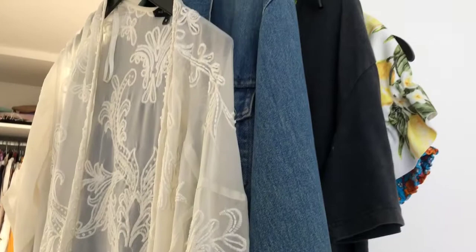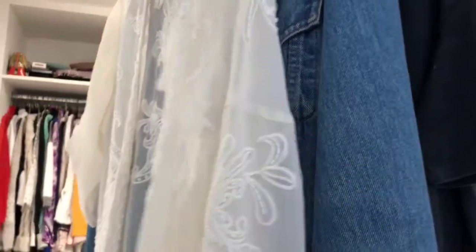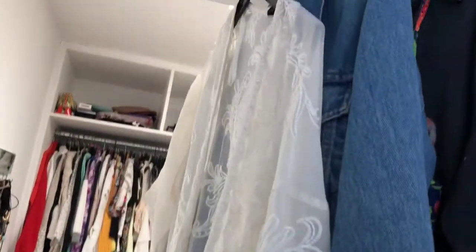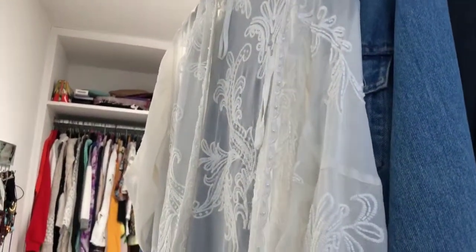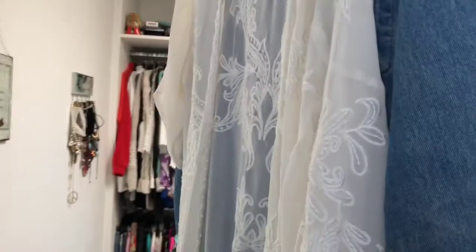So let me just show you some of the bits that are hanging on my door. So I've got this cover up for more dressy occasions, even though it's Orlando, probably won't dress up that much, but if we go anywhere nice for dinner, I can chuck this on because Americans love aircon, guys.